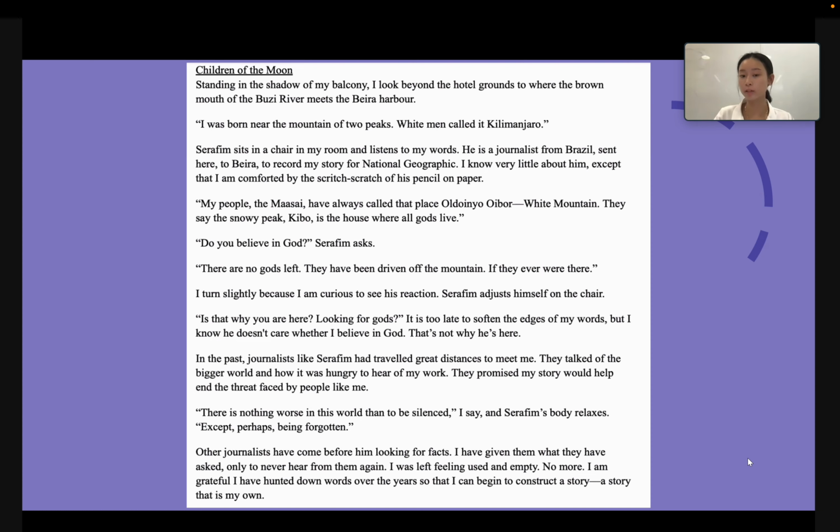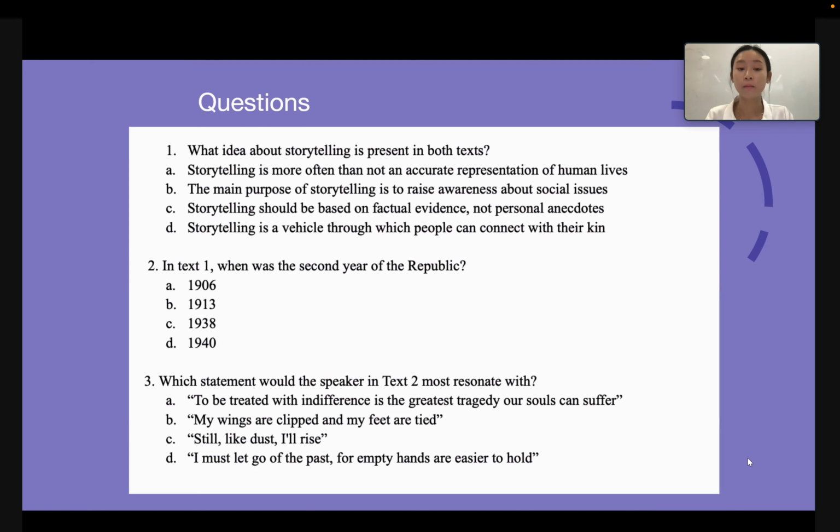Now, let's go back to the question. Let's take a look at option B. My wings are clipped and my feet are tied. Interesting. So from that multiple choice, we can sort of see that tone of disempowerment. Interesting, because I do recall that there is that sense of disempowerment in the passage. Now, let's go to C. Still, like dust, I rise. Interesting. So from that, I can hear that tone of resilience, of that sense of hope or perseverance. Very interesting.